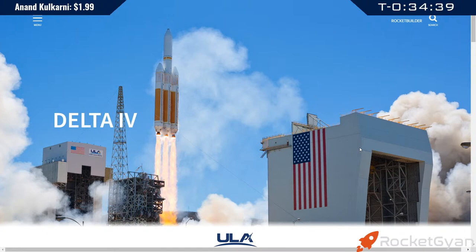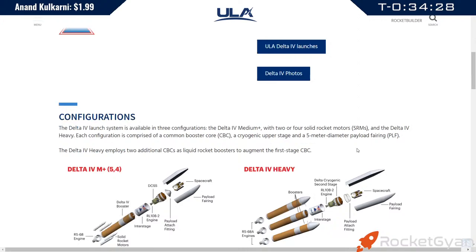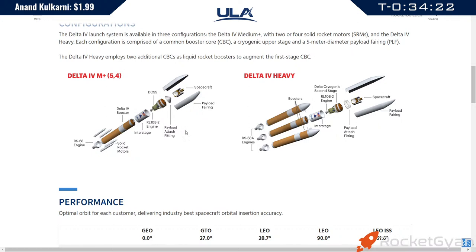But yes, it was considered, although it's a very costly rocket, and this is the reason why it is going to expire very soon. The Vulcan will take over. So the Delta IV Medium M+ has already expired, we know that. This is the Delta IV Heavy which was still going on.